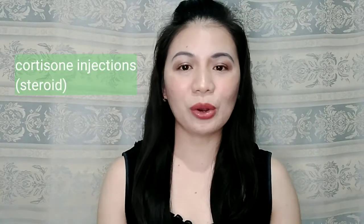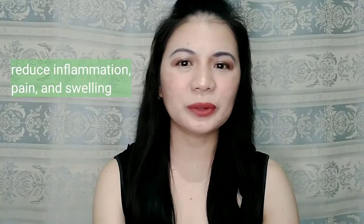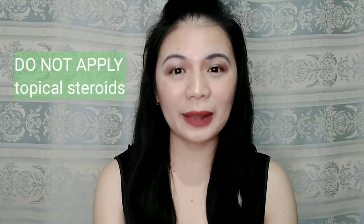There are also cortisone injections. You can get this one from a clinic, and it can be done by a dermatologist. Usually this is done to your nodules, which are those very big painful pimples. It does help with reducing the swelling and also the redness because it's anti-inflammatory. Again, this is only done in a clinic by your dermatologist, and also do not apply steroid topicals on your pimples because it's going to make it worse.